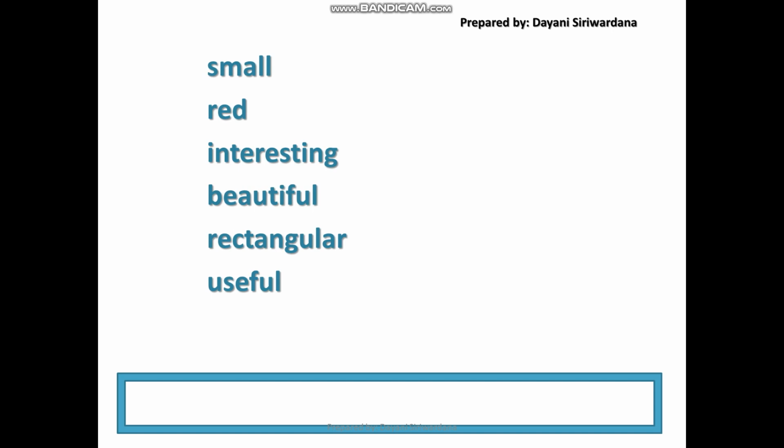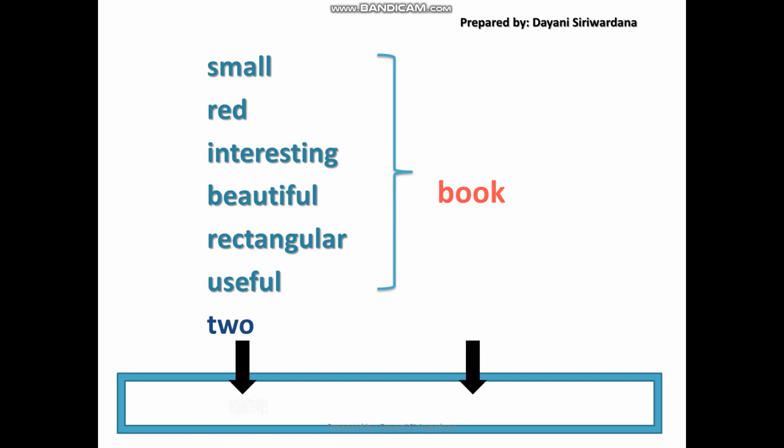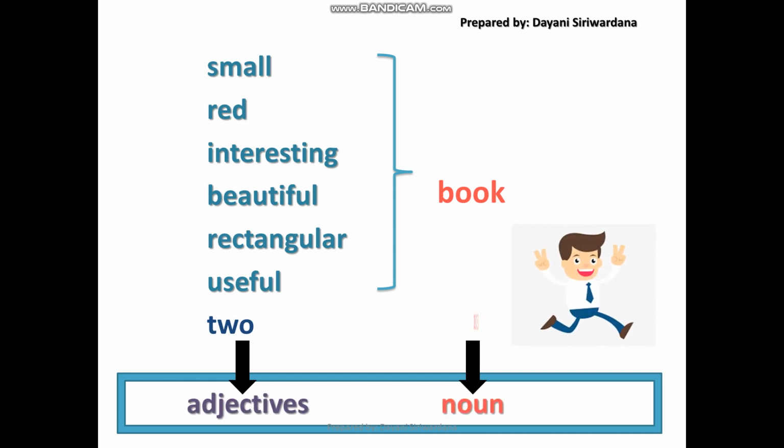Book is a noun. Here we can see the adjectives are placed before the noun. Small book, red book, interesting book, beautiful book, rectangular book, useful book. 2 books. We can use adjectives with singular nouns and plural nouns.